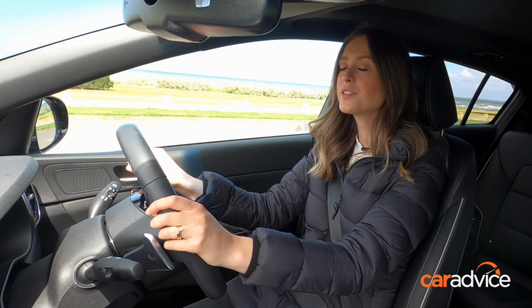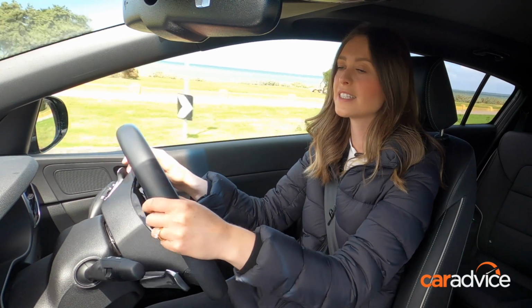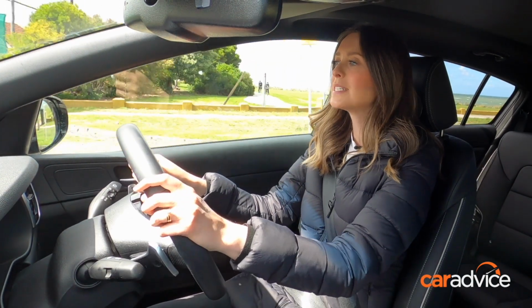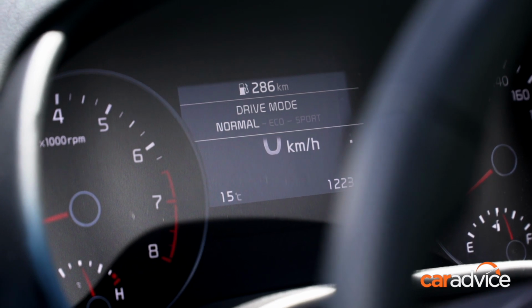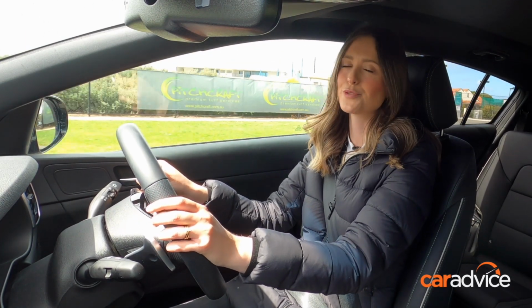A few of the Sportage's competitors do offer the option, or the inclusion as standard, of a heads-up display on this kind of grade. And while I do miss one on the Sportage, I will admit that this small digital display in between the instrument cluster is really well placed, and there's a big digital speedo on there as well, so I don't feel like I'm missing out on too much.